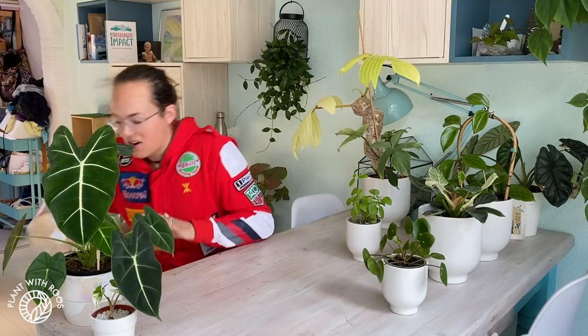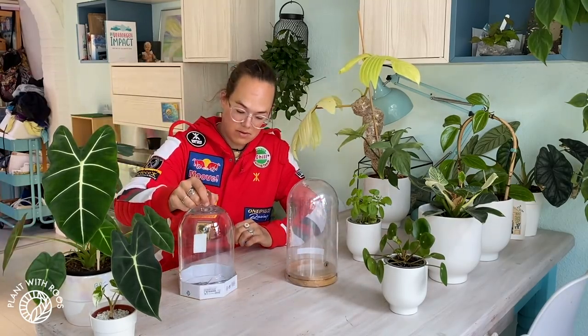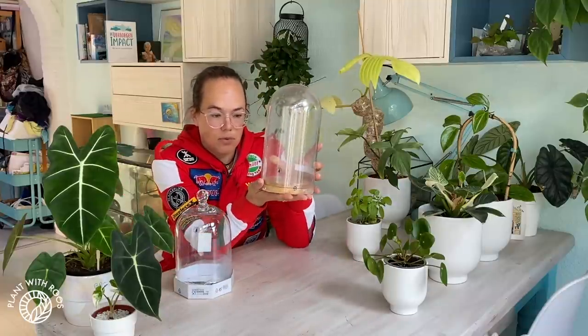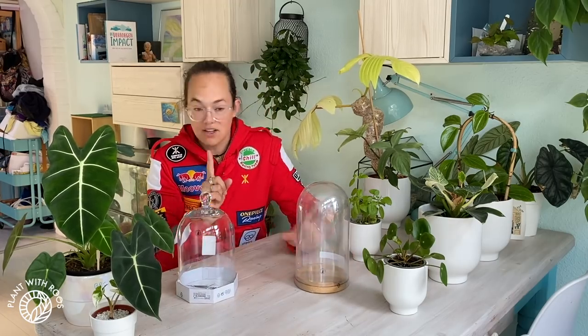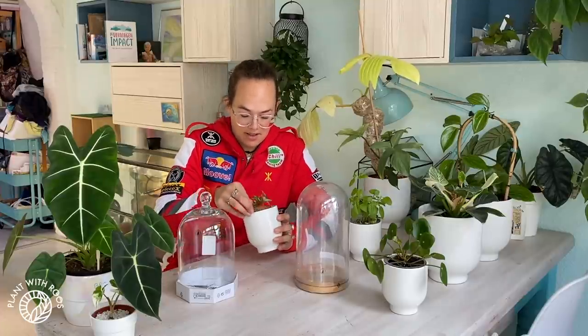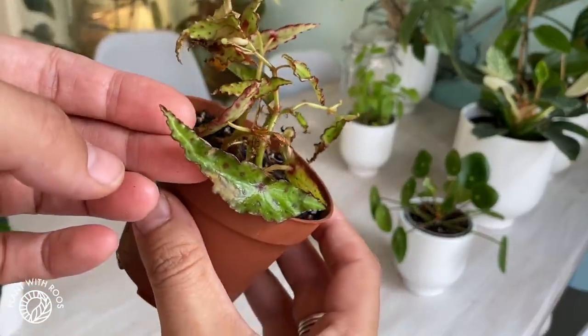Another thing I got, which is connected to the super cool plant that I traded this weekend, are these two cloches, or I don't know what you would call them. I guess a cloche, right? They're both from Ikea as well. One has a bottom wood and one is just the top part. And I needed these because I got this really nice plant, which I actually already put in one of the new pots. This is my tiny begonia amphioxus.